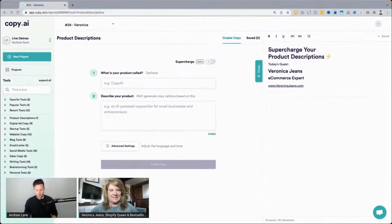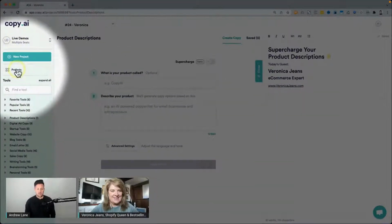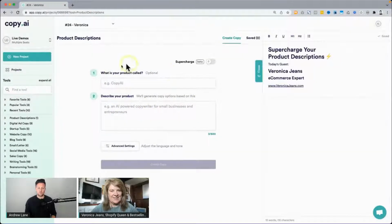So I'm going to do a quick tour, Veronica, before we dive in. You've got a couple things to look at over here on the left menu. It's really simple. You can create a new project. Each project will have this basic setup here, and you've got all your tools that you can work with. And then here in the middle, this is where you're going to write your copy. So it's really important to learn how to utilize this section of the interface because you're going to tell the AI about your product so that it can write original copy for you.